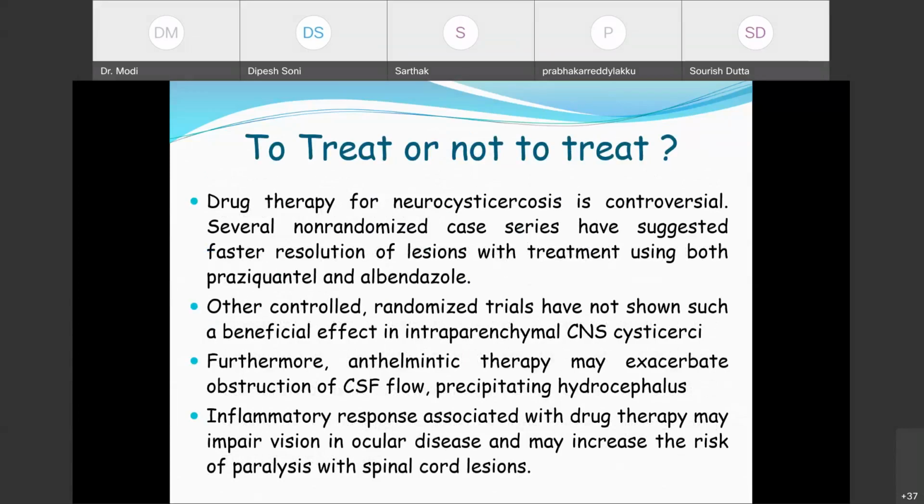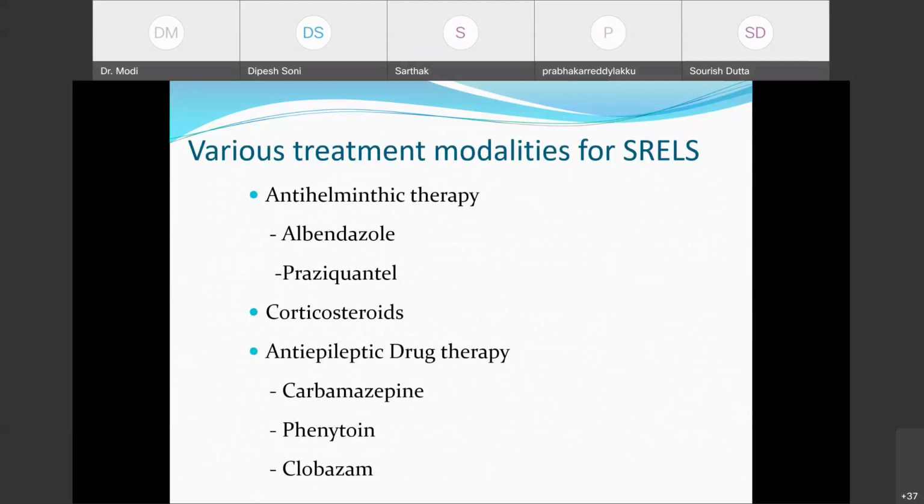Now there is ample data in the literature to say that there is a role of anti-inflammatory agents, steroids, and under the cover of steroids, there is a definite role of albendazole therapy or anti-helminthic therapy. So it can be albendazole or it can be praziquantel. At times, the patient is not able to tolerate albendazole well. There may be an allergic reaction or there may be hepatitis. Then praziquantel can be used. The dose is 15 milligram per kg for albendazole and 50 to 100 milligram for praziquantel. But it has to be given under the cover of steroids because the disease may flare up.